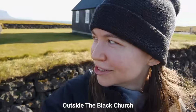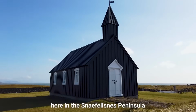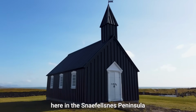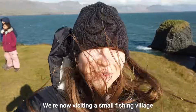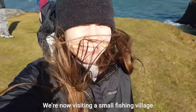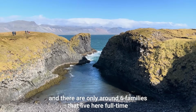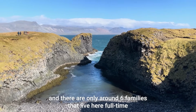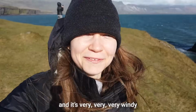Outside the Black Church, which is a very iconic church here in the Snaefellsnes Peninsula. I can't even say peninsula, that's an English word. But yeah, it's charming, it's very small. Now I'm visiting a small fishing village called Snaefellsnes, I think. And actually there are like 6 families that live here full time, especially outside tourism, and it's very, very empty.